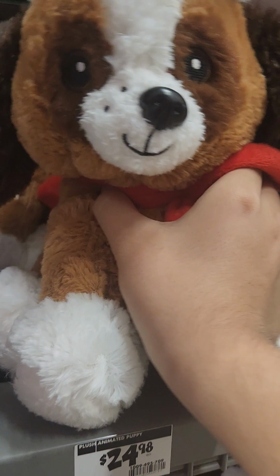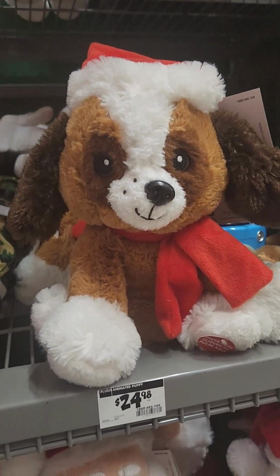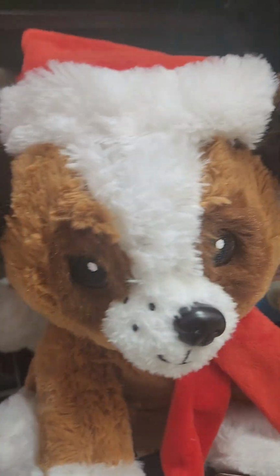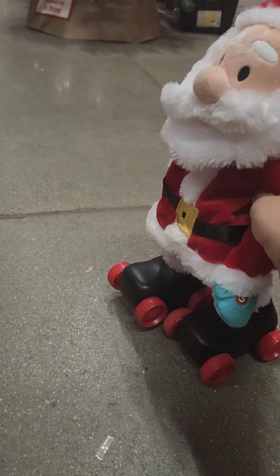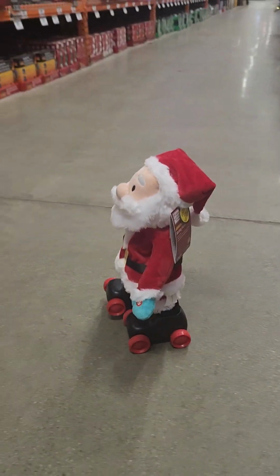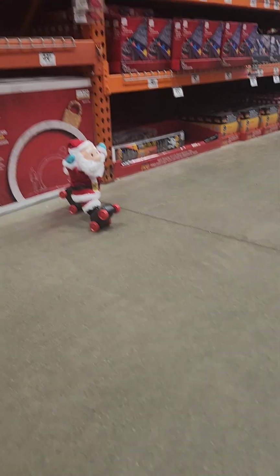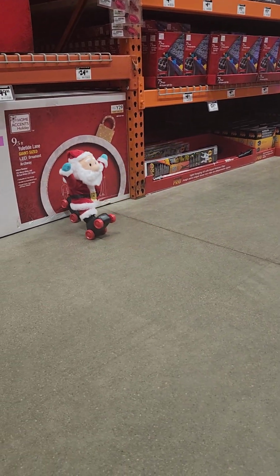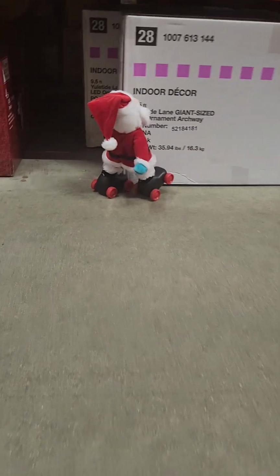Yep, here we have the flapping ear puppy, which I have too. I'll make a video of mine at some point this week. I'll show you guys, here we have the skating Santa Claus. Yep, they brought him back, which I'm very happy about, so here he is. I'm trying to make this video not too long. There he goes.